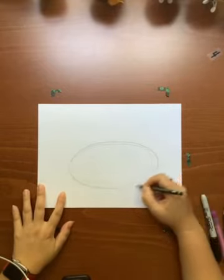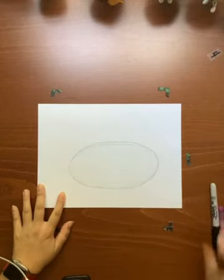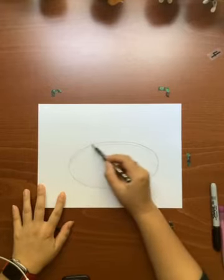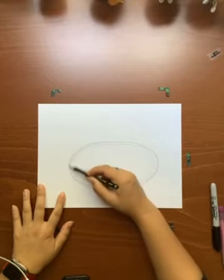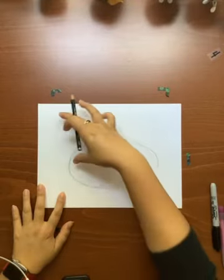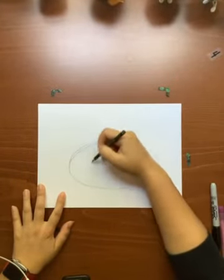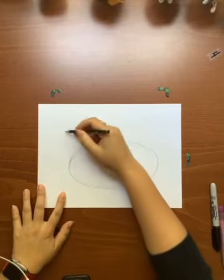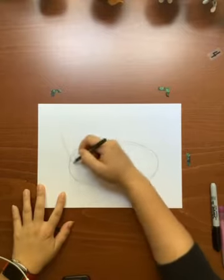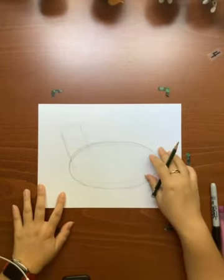My lines are a little choppy, but that's okay, because they'll be straighter afterwards. This is just a sketch. All right, so I have a kind of oval shape. I'm gonna make it a little bit more oval over here. So we have our base. Now I'm gonna do the neck and the head of the unicorn. So I'm going to do a rectangular shape right here. Again, it doesn't have to be perfect. You can probably tell we're going to be doing a lot of erasing for this.